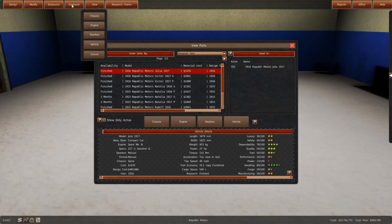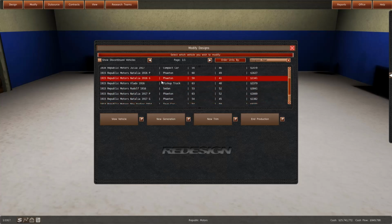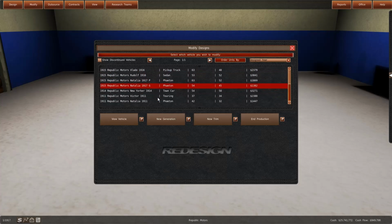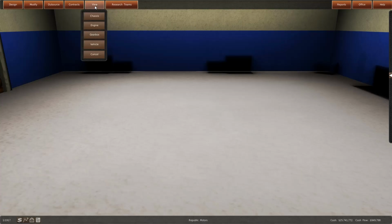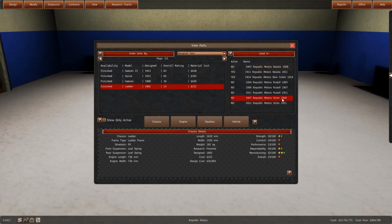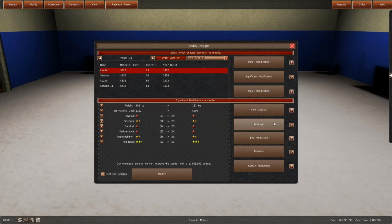So let's go into modify vehicles and the 19. We do have them, right? Yeah, Victors are here. And we can end the 1911 Victor. So end the production. And see if we can... Okay, so the Samson one can be removed and I think you can also be removed. So finally we can retire the 2 old chassis that we have, the ladder and the Samson one. So let's end the production of the ladder. Still an active vehicle.